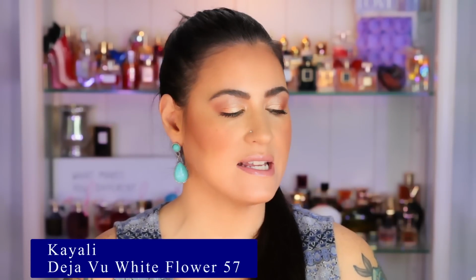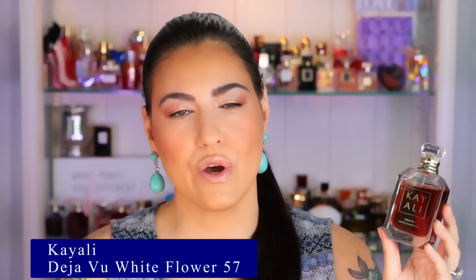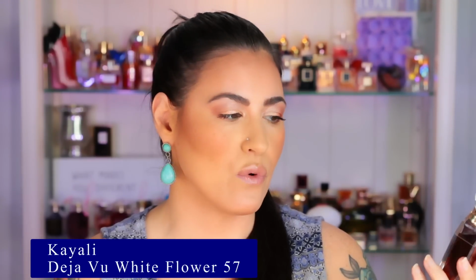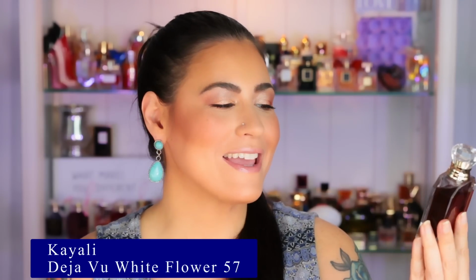I just love it. I get decent performance out of this. I do, again, have to overspray it on my clothes, but once I do, I usually get a pretty nice scent bubble. I can smell it for a good portion of the day, and I do enjoy this one quite a bit. So that is by Kayali, Deja Vu White Flower 57.